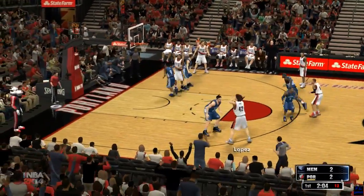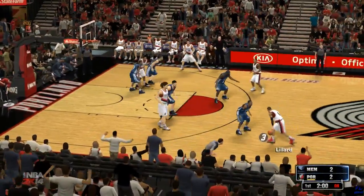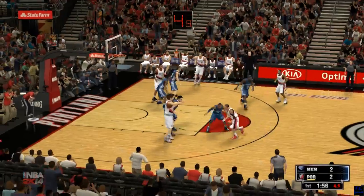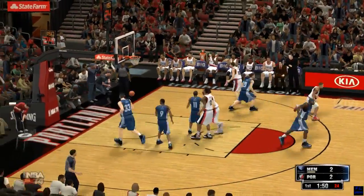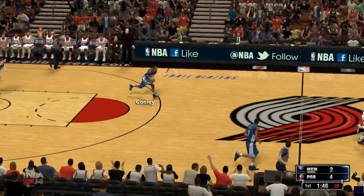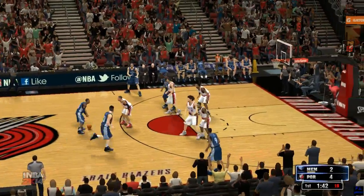Lopez outside. Back to Lillard. 6 on the shot clock. Here's Aldridge. Laid in with a nice touch off the glass. That's some tenacity inside, battling for the second chance points. And I think Doris Burke has something for us right now.